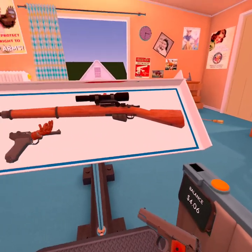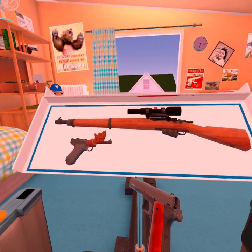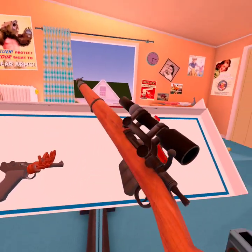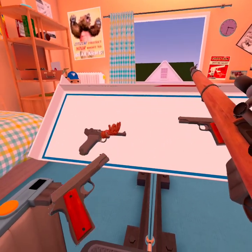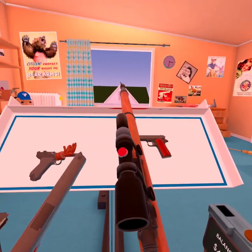Congratulations! The Simpson rifle is yours. Pick it up with your dominant hand. Feels good, doesn't it? You'll also need an extra tool to operate the rifle.